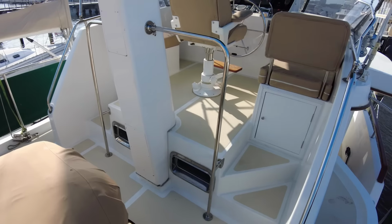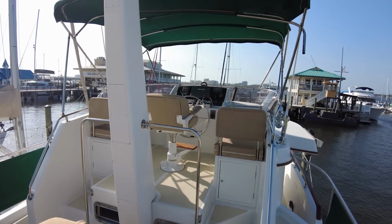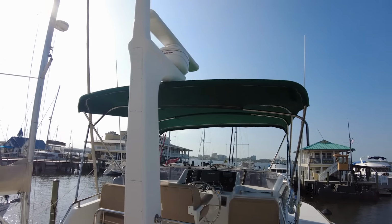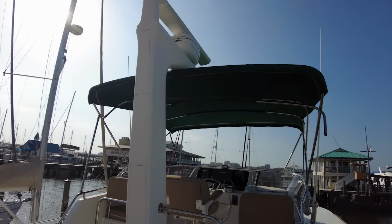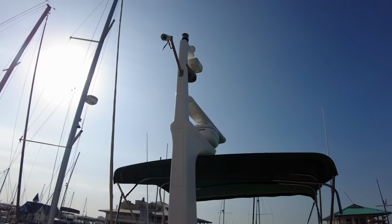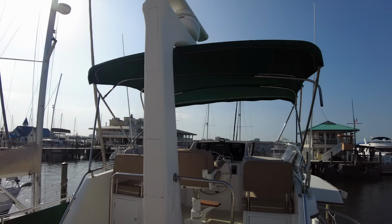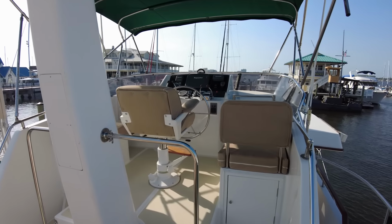And then looking forward is our flybridge. So the exterior helm position, and then above that, an instrument tower with radar and all that jazz. There's also a security camera up there, I just noticed. And our exterior helm position.